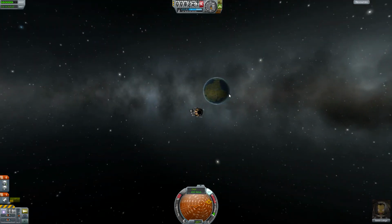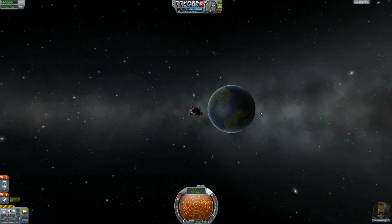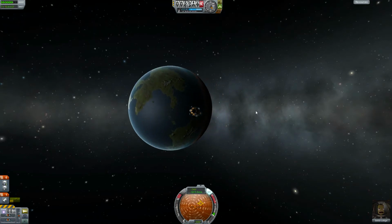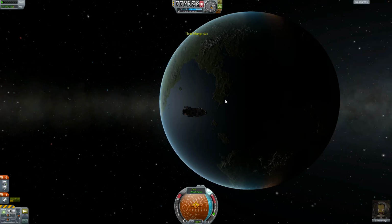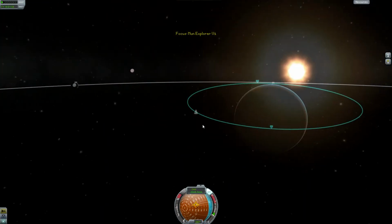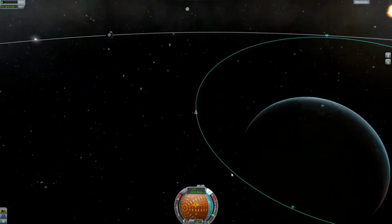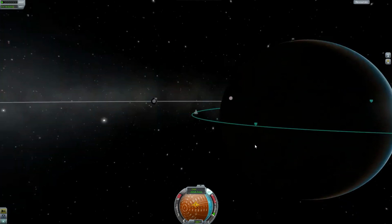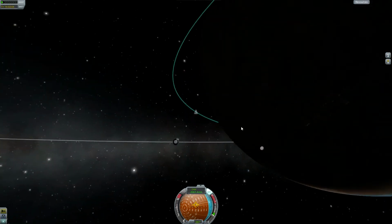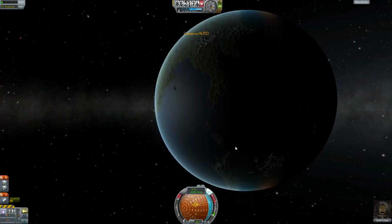And move closer to Kerbin as it rotates around its own axis. And now we can see Minmus a little bit closer. And we are coming around. Oh, I think we will land on the nighttime side. This is sad. So, where are we? Maybe we will land on normal ground. I hope we don't land in the mountain region. Well, let's see.